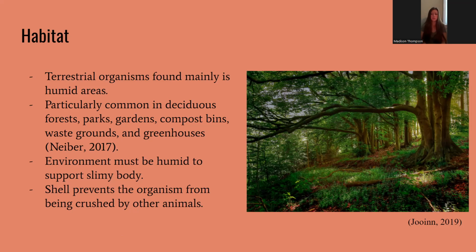And their shells are an important adaptation to allow them to survive because they prevent the organism from being crushed by other animals. It's also similar to a turtle where they can retreat into their shell, and that will help them to not die because they'll be hidden from, say, a bird. And the bird could still get it, but it's a defense mechanism that they have.